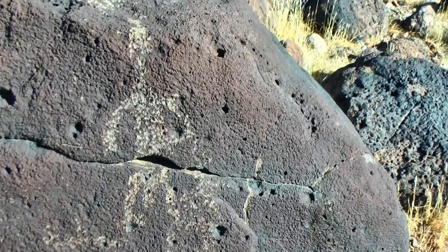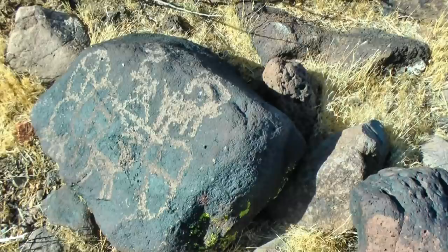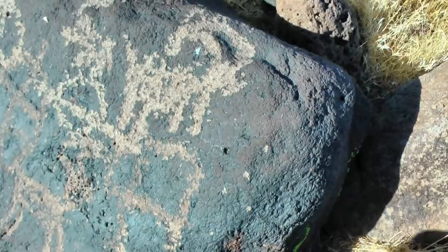Well, I'm back at this petroglyph that we saw earlier. Now, my initial impression was that this was an archaic petroglyph. Then my friend Dave came here and he took a look at it.